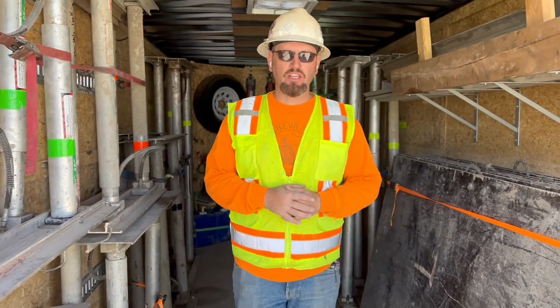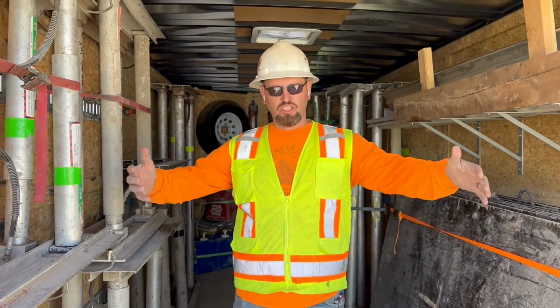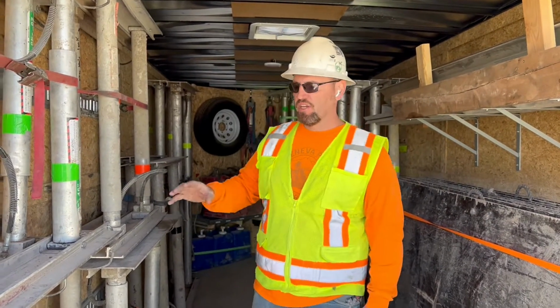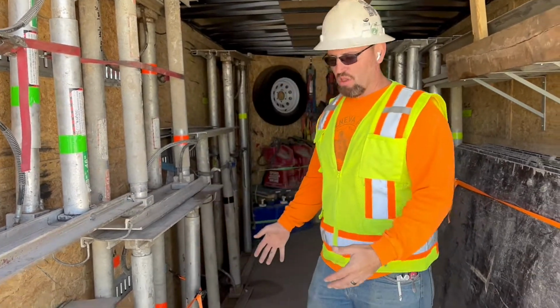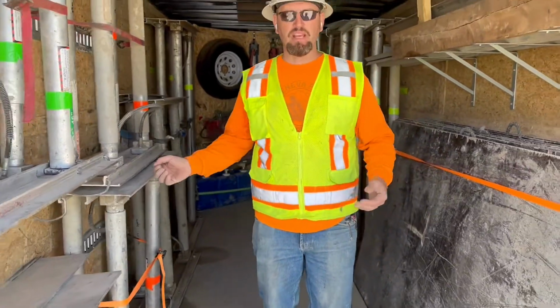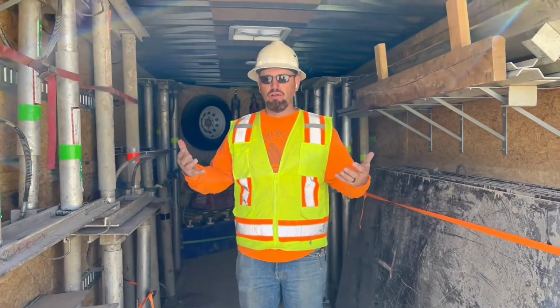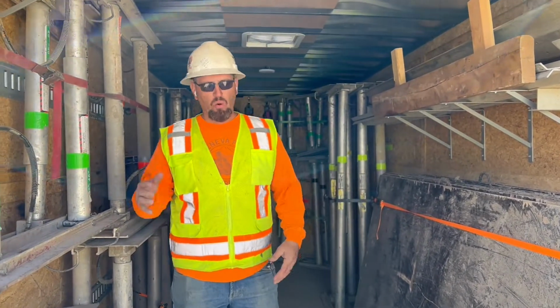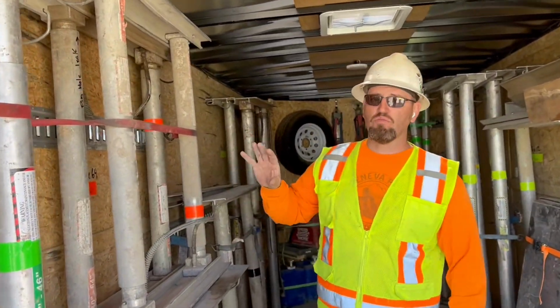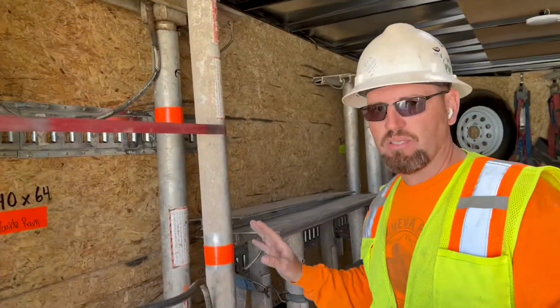Okay, now we're here in our shoring trailer. When we first got this trailer, things just got thrown in here. If you needed a specific size of ram, if it was on the bottom, you'd have to dig it out. You'd have to pull everything out just to get one piece of tool. So we've done incremental improvements. We've slowly got this trailer up to tip-top shape.